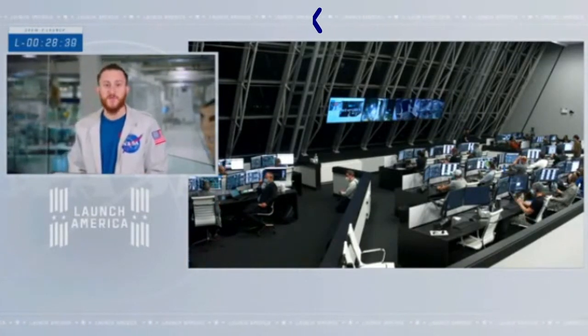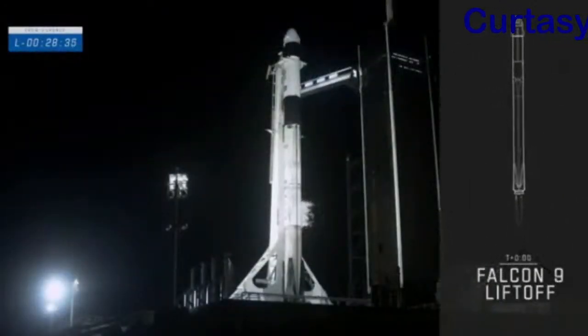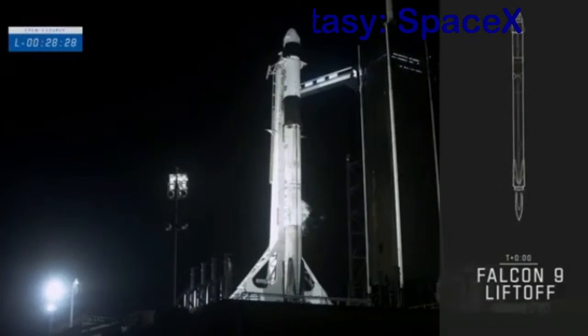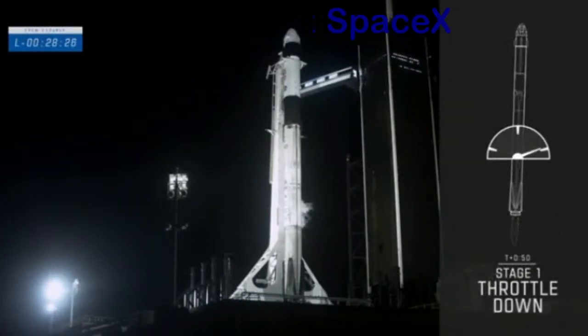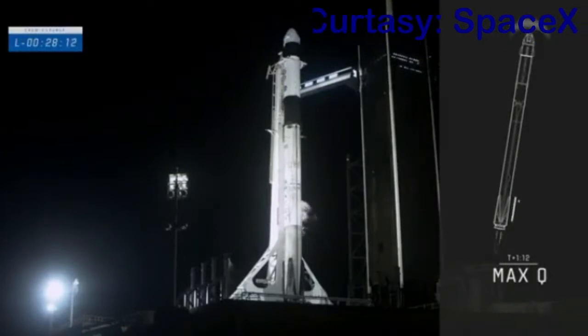As we wait for the launch clock to hit 0, we wanted to give you an overview of what the ascent portion of the mission will look like. Once we hit T0 and a successful launch occurs, we will watch Falcon 9 and Dragon lift off from historic launch pad 39A and make their ascent. At about 50 seconds into the flight, Falcon 9 engines will throttle down to help pass through the period of maximum dynamic pressure on the rocket, or what we typically refer to as max Q. It's worth noting that once we hit max Q, the vehicle will be going supersonic.